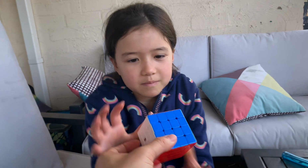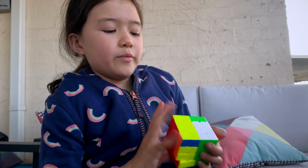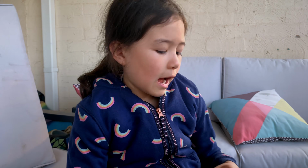Moyu WRM, tell me what you think. What are your overall thoughts about it? I really like this cube, actually. Yeah, I found it really nice. I actually really feel like it would be easy for me to compete with this. Wow, I did not expect that at all.